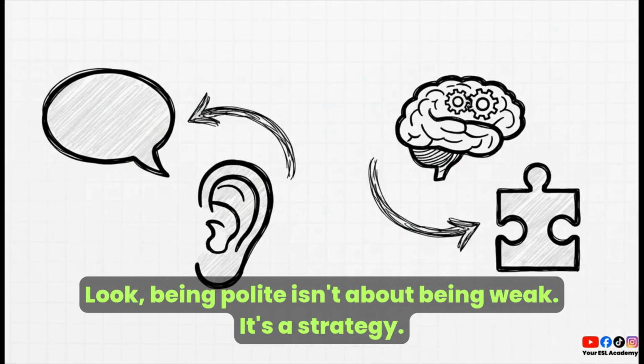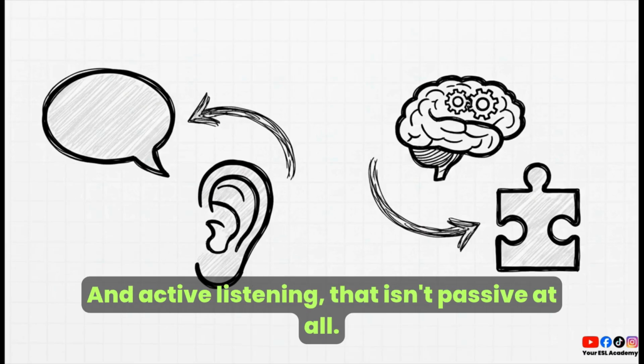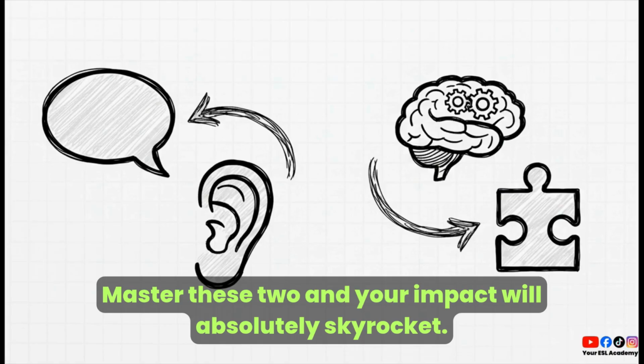Look, being polite isn't about being weak. It's a strategy. It's a power move to make other people receptive to what you're saying, even if it's a challenging idea. And active listening? That isn't passive at all. It's a tool for gathering intelligence so you can find that perfect moment to make your point, perfectly timed and right on topic. Master these 2 and your impact will absolutely skyrocket.